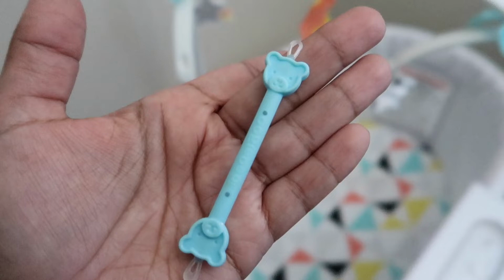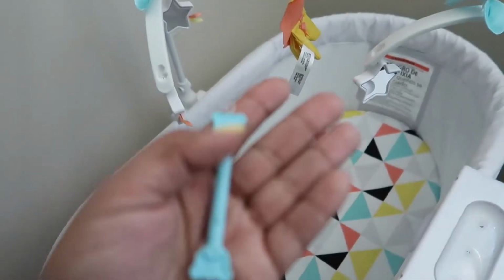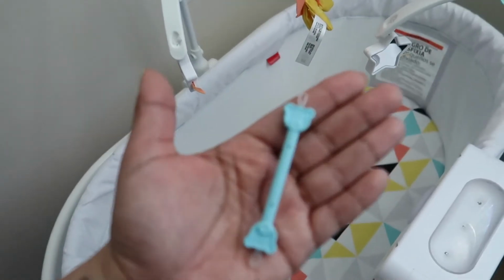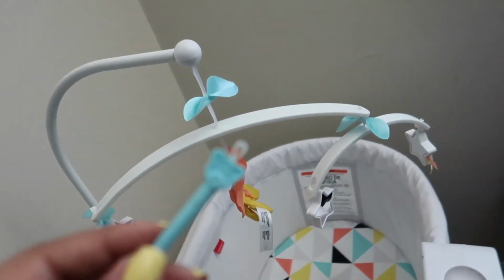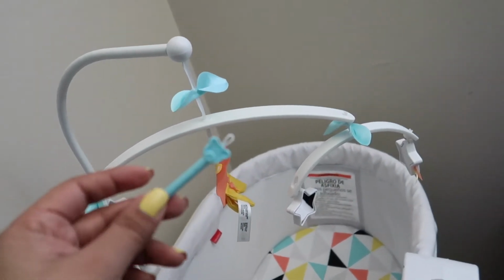We do recommend this little tool. It's called the Oogie Bear. We got it at Buy Buy Baby, and it's like a little picker to pick out his boogers. It helps a lot. It's really tiny. It's not focusing, but yeah, we do recommend this little thing.